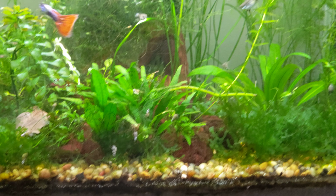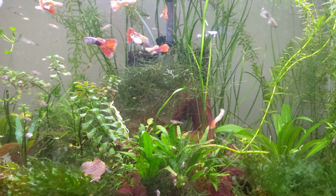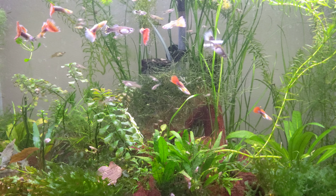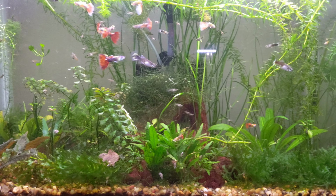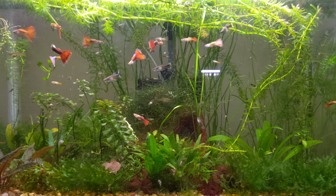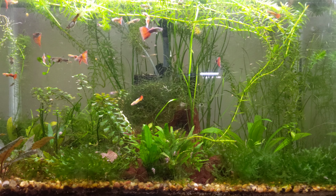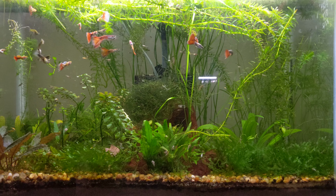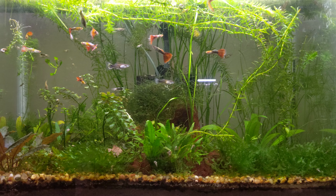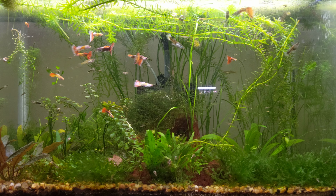This tank has lots and lots of baby guppies. I would guess probably 30 to 40 fry swimming around in here right now. And that only looks like about 20 adults. So population's down in this tank. That's something that just happens when we have swap meets. I don't have as many fish afterward, but they'll grow back.